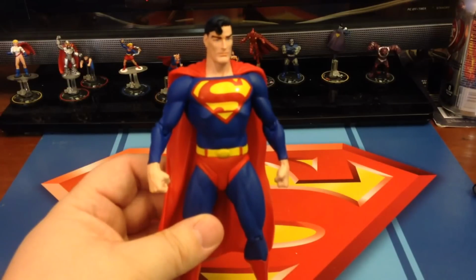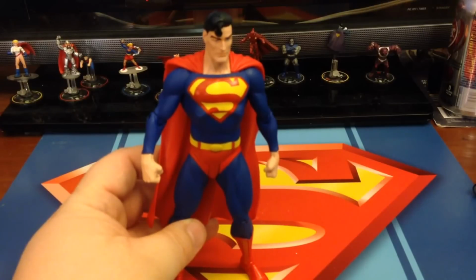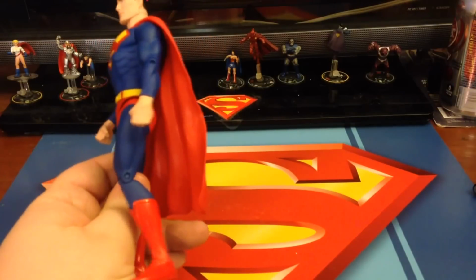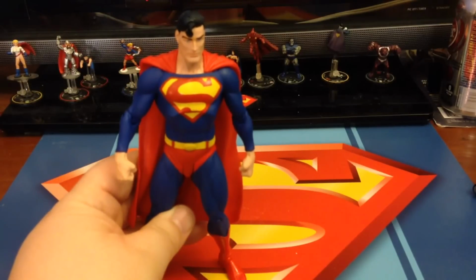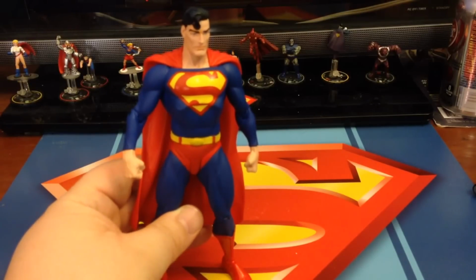I also felt the need to include this figure because of the Alex Ross body style. Now, the cape is slightly different than you're going to see on the standard Alex Ross figures, but this body style, this body buck, has been used for a lot of different Supermans. Of course, the Alex Ross Superman, it's also been used for this and for the Justice League Classic Icons.